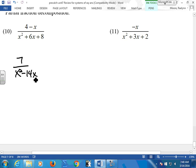Okay, so let's separate these. So how do I factor the denominator? Which one are you doing, 10 or 9? This one. This is what was supposed to print out on your paper, but it didn't. I didn't have any room for packets. You can put it anywhere.